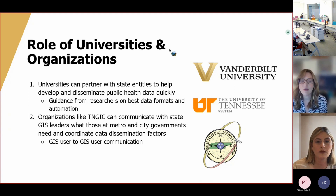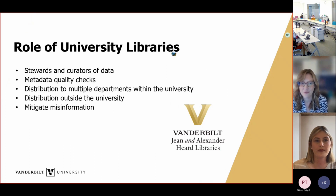Also, organizations like we have in the state of Tennessee, as many states do, a GIS organization. So our Tennessee Geographic Information Council could work with the state, because a lot of members are also state employees, and communicate with state GIS leaders and metro and city governments to help coordinate these data dissemination factors and standards. So GIS user to GIS user communication is critical.